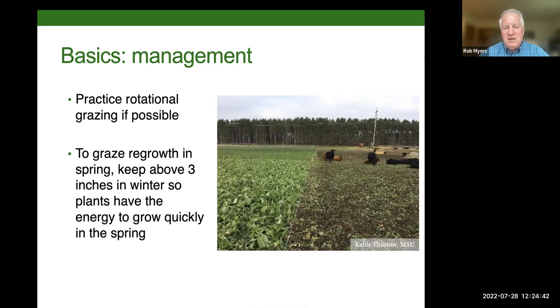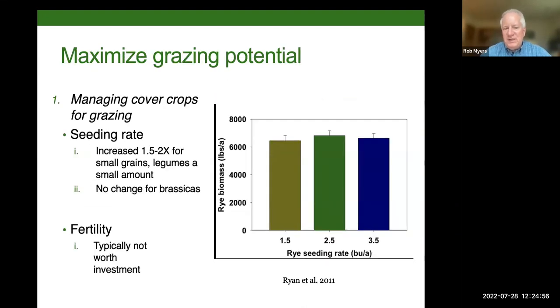If we're wanting to have some regrowth in the spring, we do want to keep an eye on the amount of grazing that's happening. Depending on the particular species, keep it above 3 inches of vegetation, so we've got some regrowth potential. And then in terms of seeding rate with that cover crop, there's different thoughts on this. But the key thing to keep in mind is it's really only the cereal grasses that we might adjust the seeding rate for. If we're looking at the brassicas or legumes, we're probably going to keep those at the same rate we would use otherwise. There's not much advantage to boosting the rate on those.